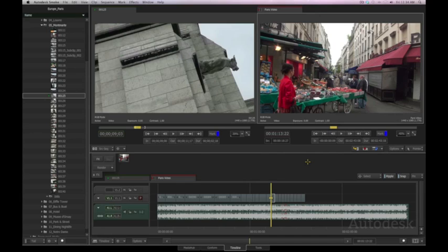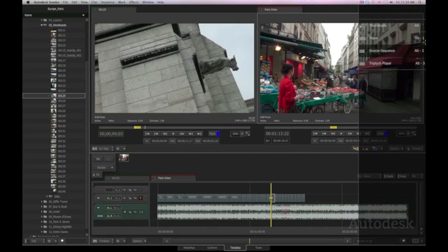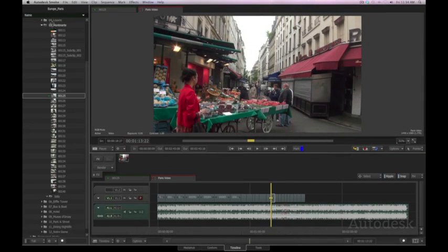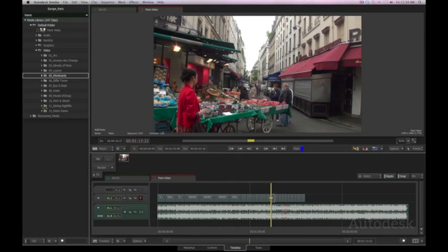So I don't need to see my source view. I just want one player to focus on my sequence. So I could, of course, tap to the side over here on the right and choose player, or I could have used the hotkey of Alt-1. So now we just have one player, and I can obviously close my folders. We can also hide our media library if we need to. Down here in the lower left corner, we can hold this out. You can see all the different options we have for this.